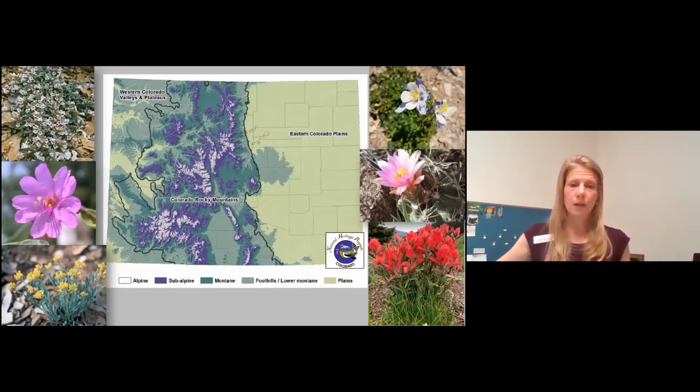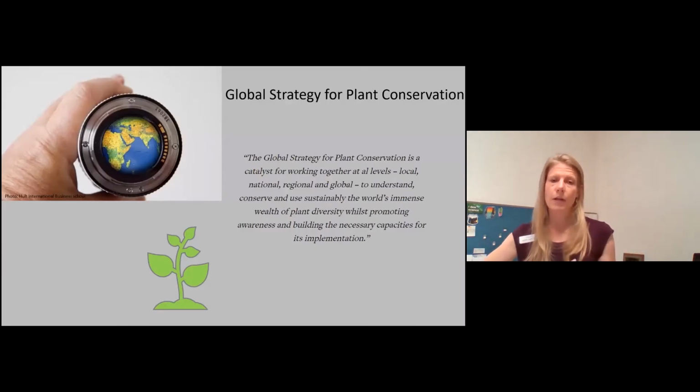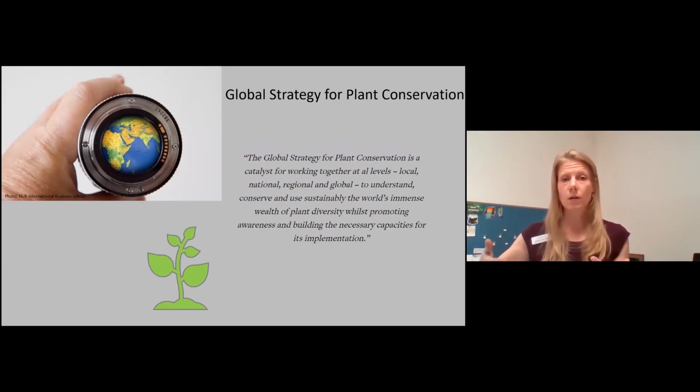However, we like to really take on the saying of think globally, act locally. And so we like to take all of the work that we're doing within Colorado and present it through a global lens. And the global strategy for plant conservation really gives us a framework for how to do that. So all the work that we do locally, documenting and conserving and studying plants in Colorado, can be set within the larger framework and work towards the implementation of the goals of the global strategy for plant conservation.